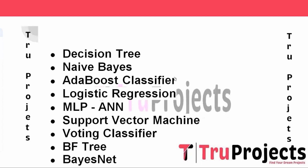And the next one is AdaBoost classifier. AdaBoost is an ensemble learning method that combines weak learners to create a strong classifier. In this project, AdaBoost can enhance the prediction performance by iteratively adjusting the weights of the misclassified samples, emphasizing the difficult cases and improving the overall accuracy.